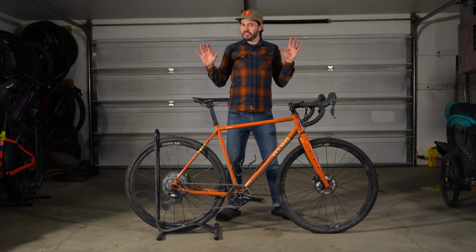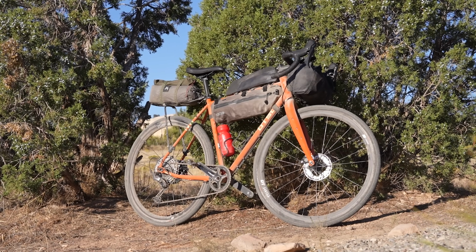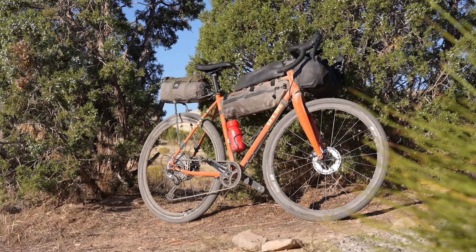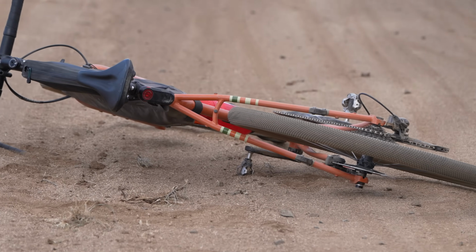All right, so Otso has done a very good job of designing adventure-focused frames, and, well, the Warakin is no exception. It offers plenty of features that make it a great bikepacking rig, while also being versatile enough to function as, say, an everyday commuter. With rear rack and fender mounts, it's easy to outfit for either purpose.